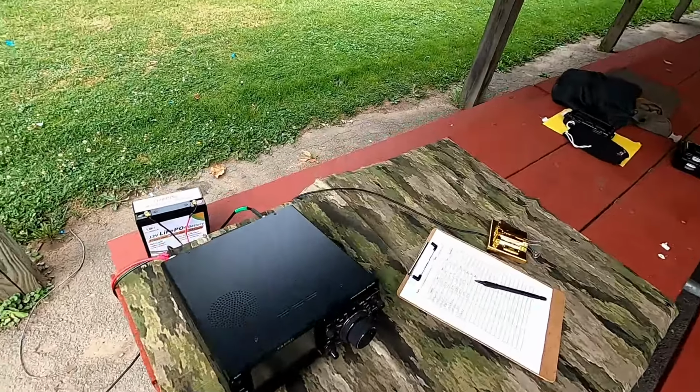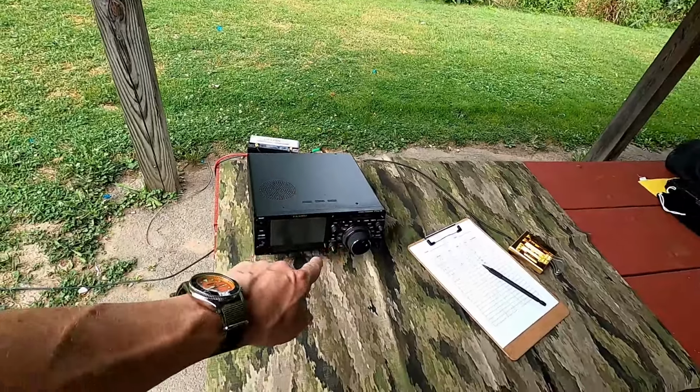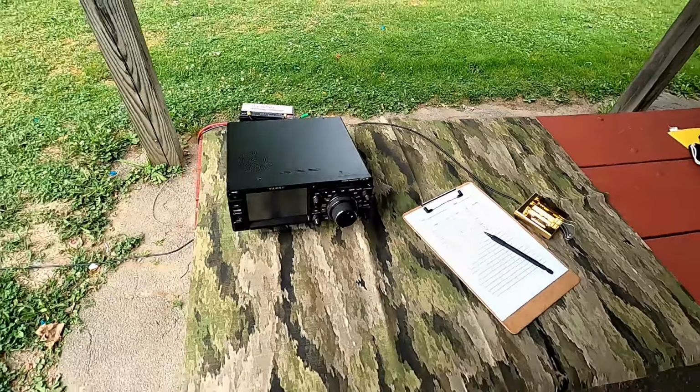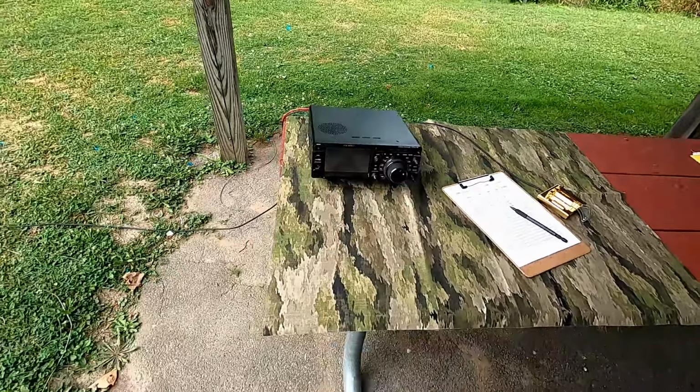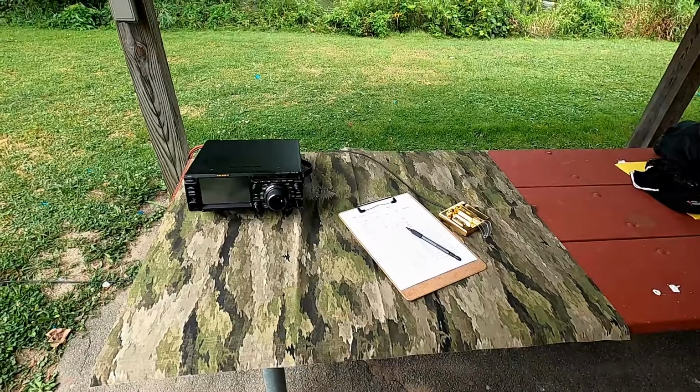Now, I had a lot of people zero beating me. I can't talk today. I had a lot of people zero beating me this morning. Like I said, I had to open my filter. I opened it up to 800 hertz, and I still had people calling outside of that. I don't really want to go up to 1,000 hertz when I'm trying to work CW. It gets a little ridiculous.